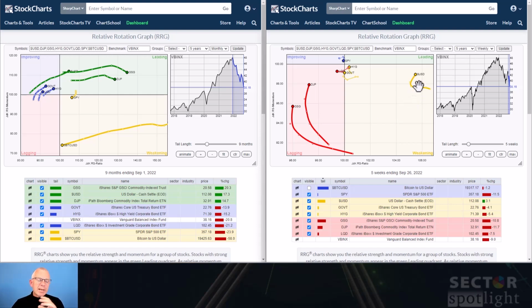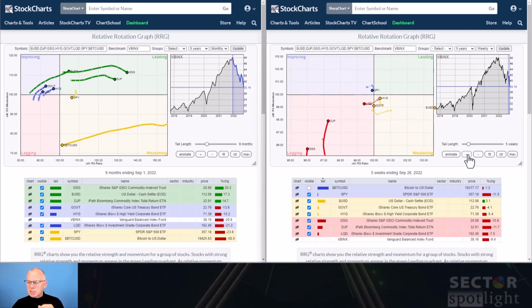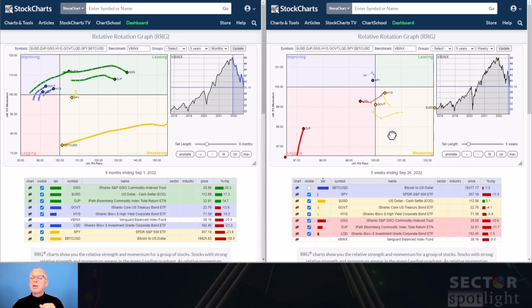US dollar is rotating back, it's picking up strength, and we know that when something is curling back up, when it's inside the weakening quadrant after a stint through leading, that is usually the signal for the start of a new leg in an already strong relative uptrend. If we zoom in on the other asset classes, we see that SPY just bounced off that 100 level in the RS ratio scale and it's coming back down, it's losing relative momentum, so that is actually not too strong for stocks.